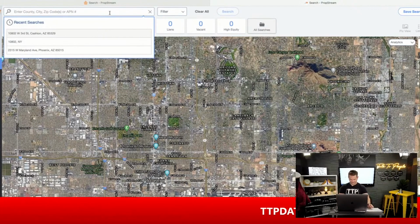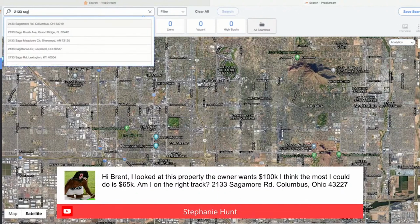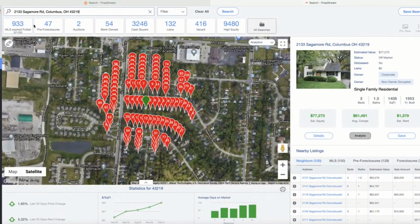What do we got? Okay. Okay, I don't see the address. I'm covering it. Oh, 21. I got it. 2133 Sagamore Road, Columbus. There it is. Boom. Okay, let's take a look. Thank you, Stephanie, for putting this in.